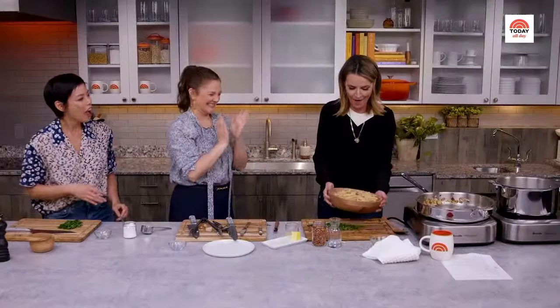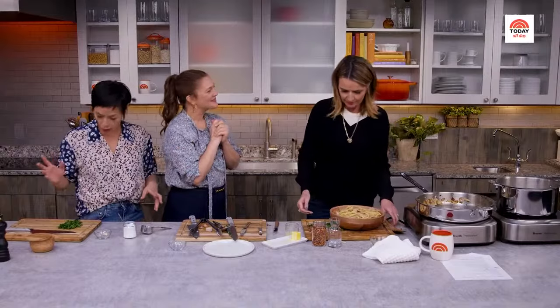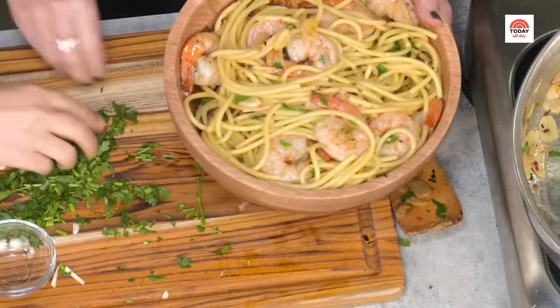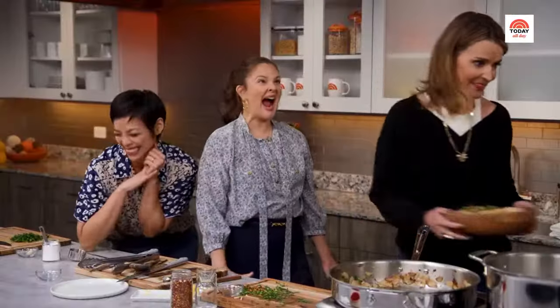And then you can serve it with a little bit more fresh parsley, chili flake, lemon. Garnish it up. Just a little bit. We chopped those. Guys, shall we? Let's chow down.